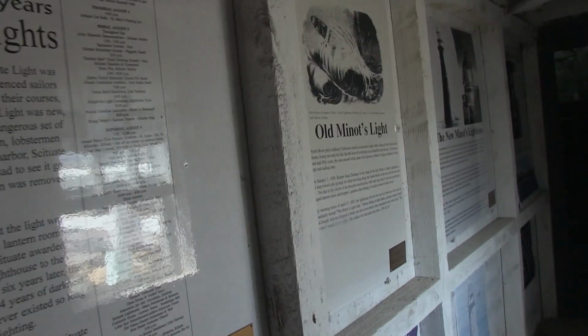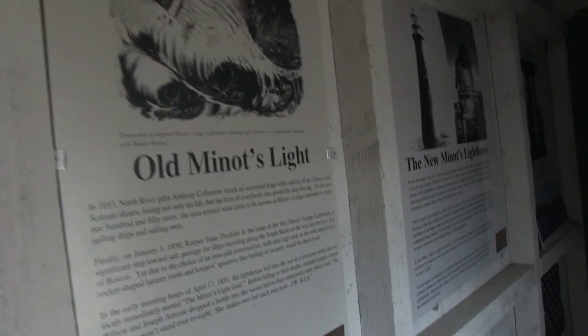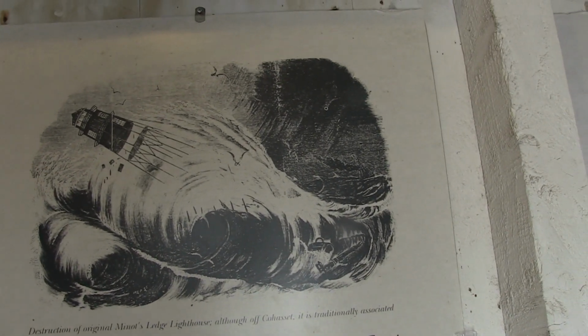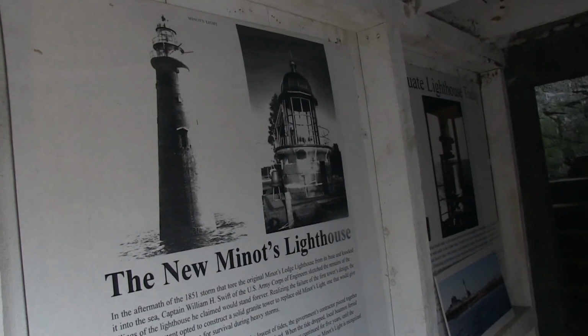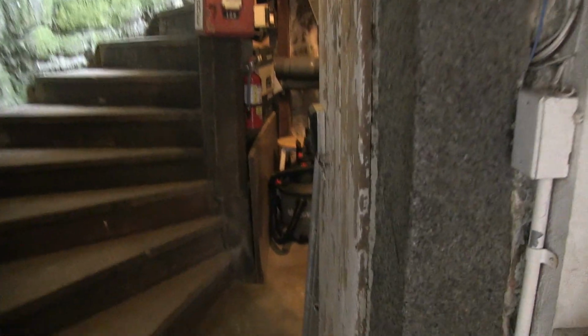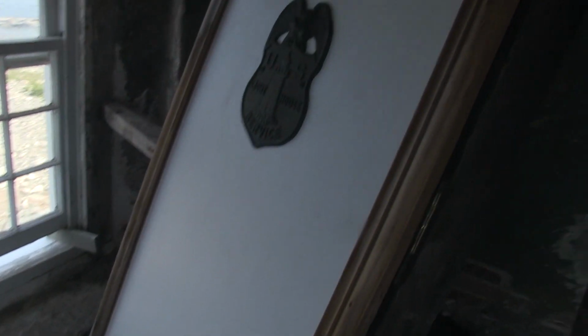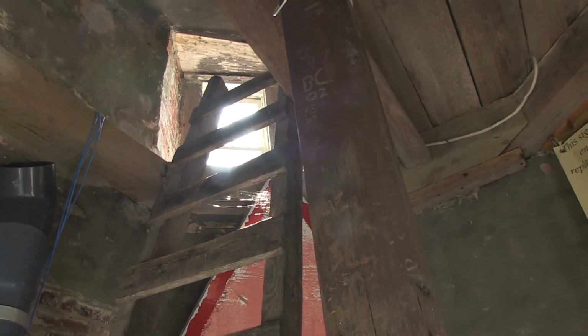Oh, look at all this. Oh, look at that. There's the top of Scituate Light.